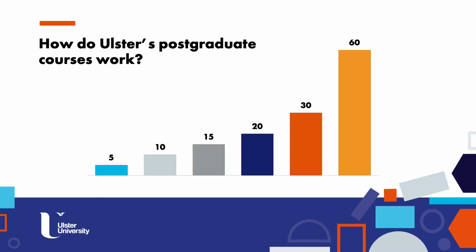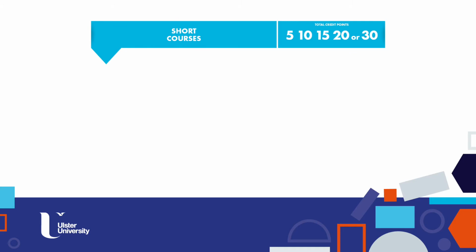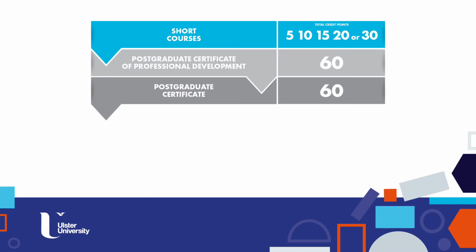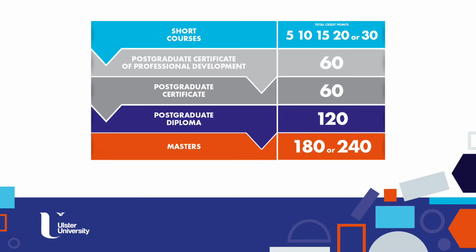You may want to progress to a greater level of award, and you can do this by combining the required modules for higher level qualifications all the way up to master's level. Some courses have more than one award available. This means that you can choose the award level that best meets your needs. Your credit points will build towards an award or qualification and, once achieved, you can move on to the next award level following the successful completion of further study.